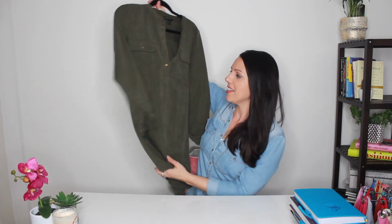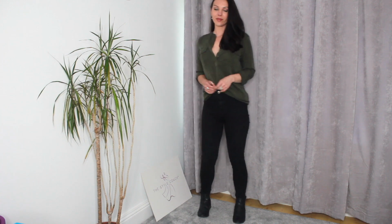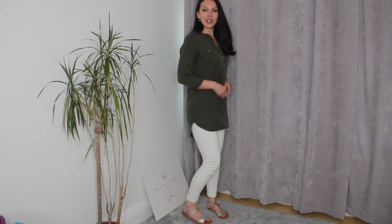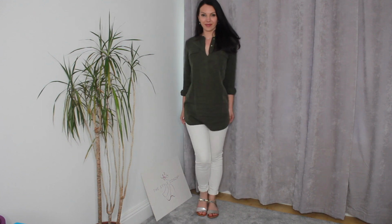Next up is this tunic style shirt from Banana Republic. Again, I bought this on Vestiaire Collective. This tucks in really well, and so I can wear it as a blouse rather than a tunic. It can be made into a summery piece because it is quite a dark colour, being a khaki colour, but pairing it with white works really well and instantly makes it more summer-like.